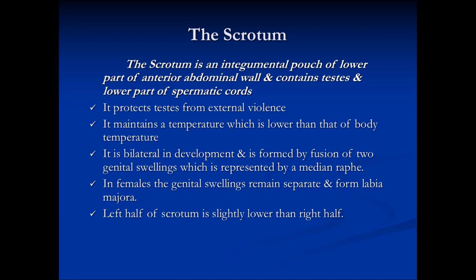The left half of the scrotum, if you see, is much lower than the right half of the scrotum. Okay, so the left scrotum is below the right half of the scrotum, and even the testes will be lower on the left side compared to the right side.